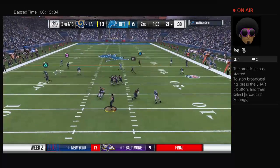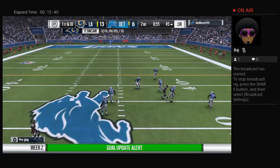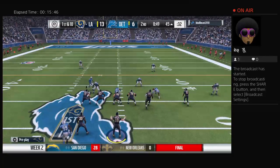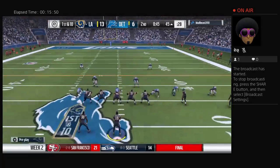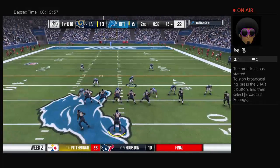Out of the gun now on 3rd down. He's got a man, complete. And he's brought down, but not before getting across midfield to the 45. Now that play will end up on the highlights, and you'll see it all over the place. But what you won't see, the offensive line that bought the extra time, that allowed for the big completion downfield. Those guys made that play possible.